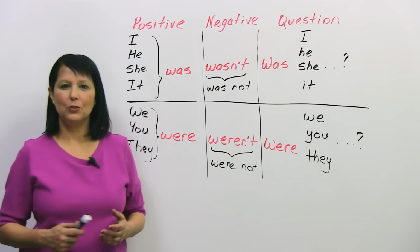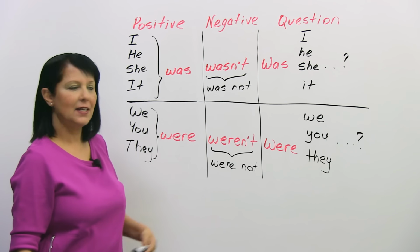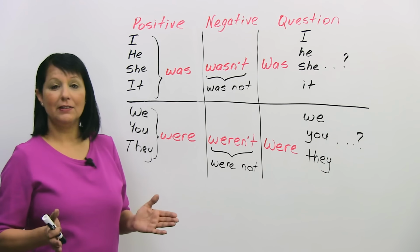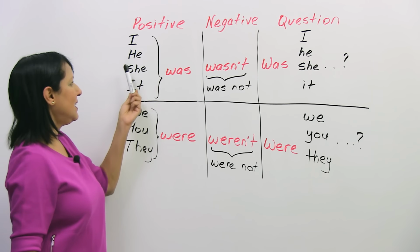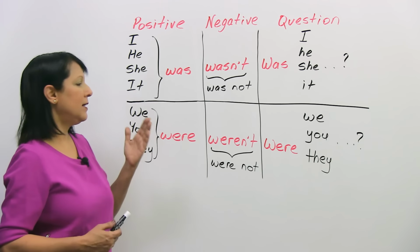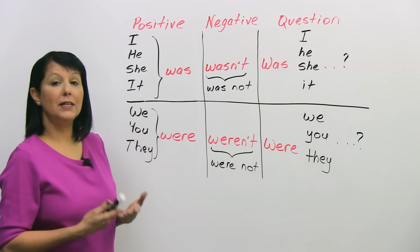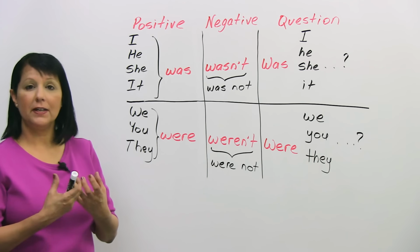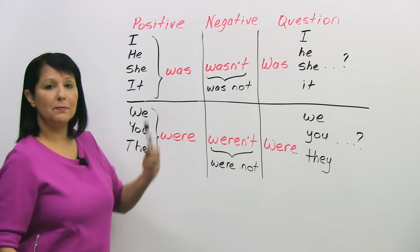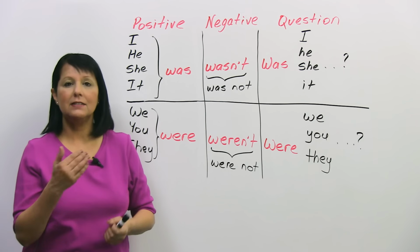Now let's look at how to use was and were in positive sentences, negative sentences, and also in questions. Okay? So, as you've already learned, I, he, she, and it all use was, right? I was at home. He was at home. She was at home. It was at home. It can be for a thing. For example, a cell phone.